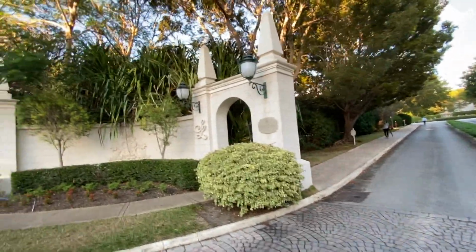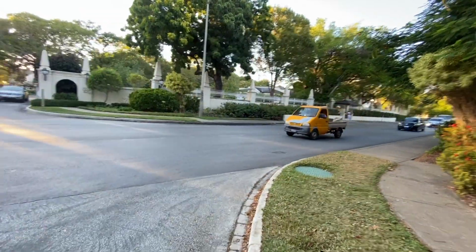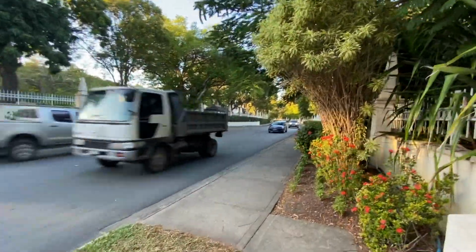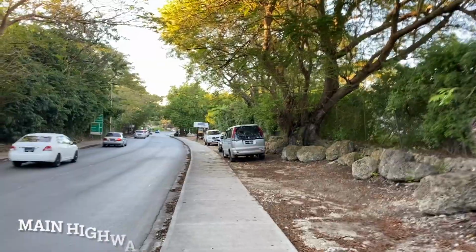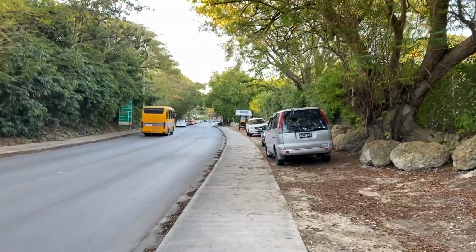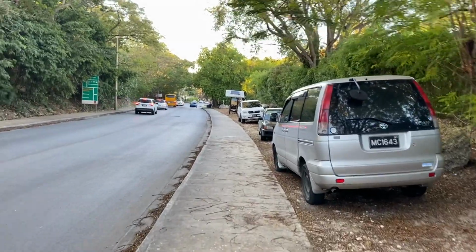Sandy Lane Golf Club. Here's one of the orange reggae buses. It's a lot of fun. So now I'm walking back towards the medical center, just inside Holetown there. And so far I've done almost a 3-kilometer walk. So a nice leisurely tour of the neighborhood.